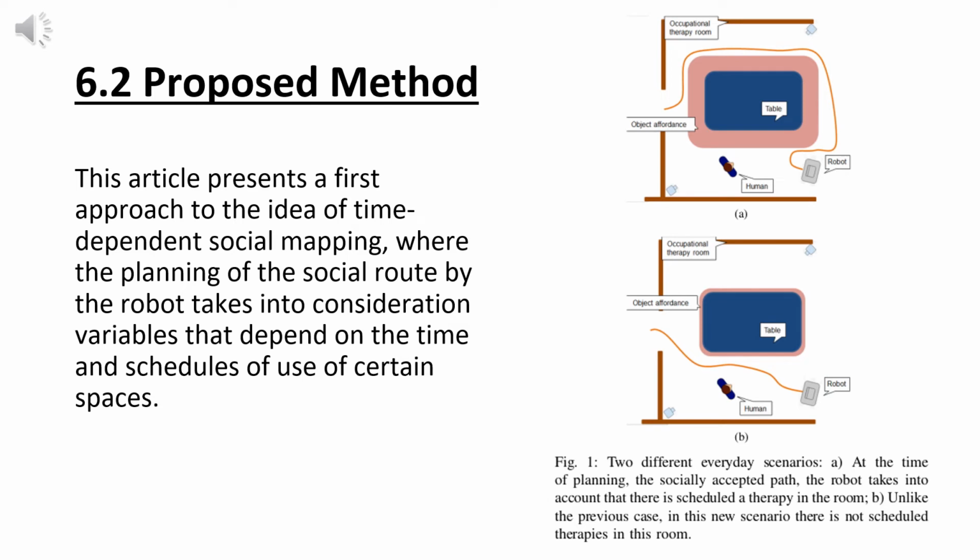To this end, the article describes how human spaces of human-object interaction vary as a function of time and how this affects the social navigation planned by the robot. Several use cases have been performed in a simulated environment to assess the improvement in the robot's social navigation using temporal variables. In the above illustrative example, the object table is not always being used. In fact, its use depends on the therapeutic session schedule. Figure B represents the second situation, where the robot plans a different trajectory based on the activities schedule without the risk of invading the object affordances.